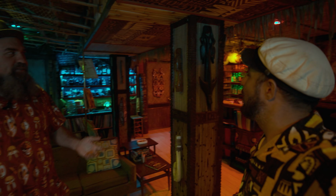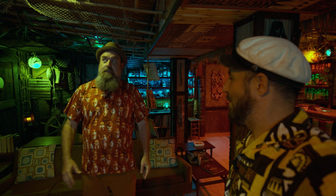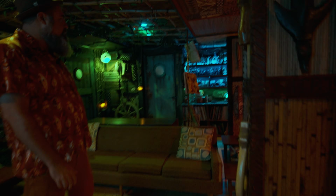Decorating tiki, I find it's very forgiving. You can make lots of mistakes. Nothing has to be perfect. And you can always trim it, put stuff up in the rope ceiling or something. Exactly. You don't want a brand new tiki bar. You want one that looks like it's been around for a long time. Totally. That's all the stuff that we like.